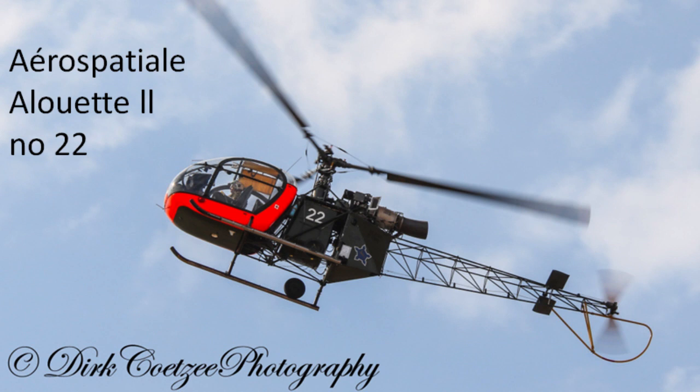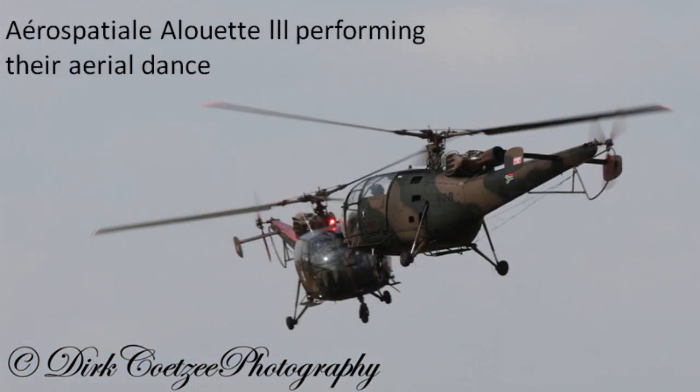Alouette 2 Number 22 takes center stage. Alouette 2 helicopters were used by more than 80 countries. 2 Museum Alouette 3 helicopters performing their aerial dance. The pilots have exceptional skills.